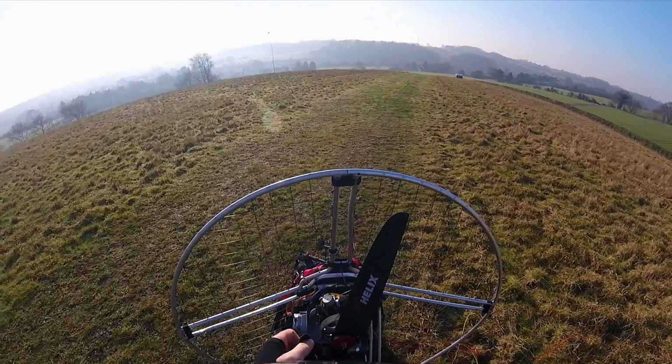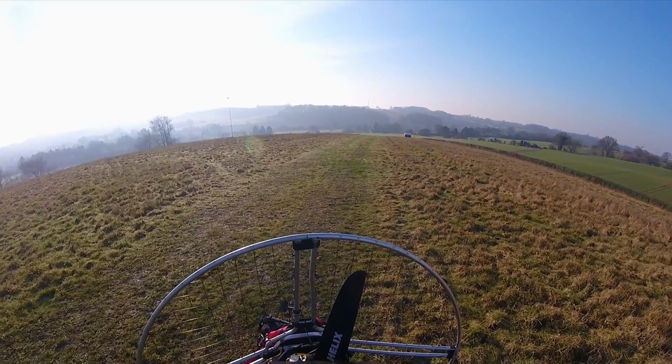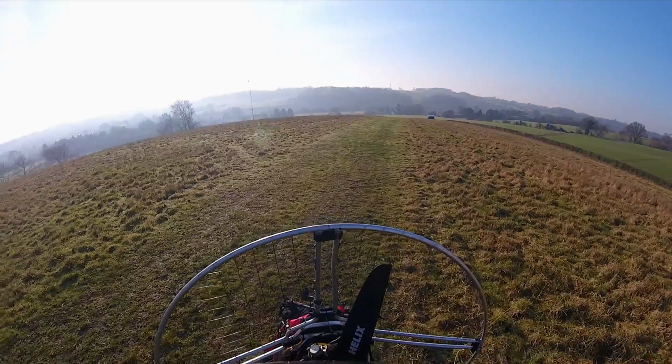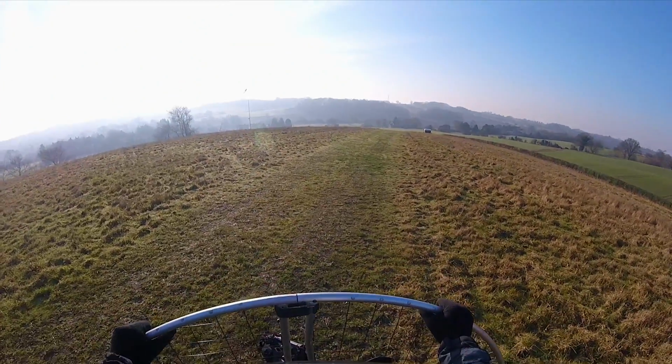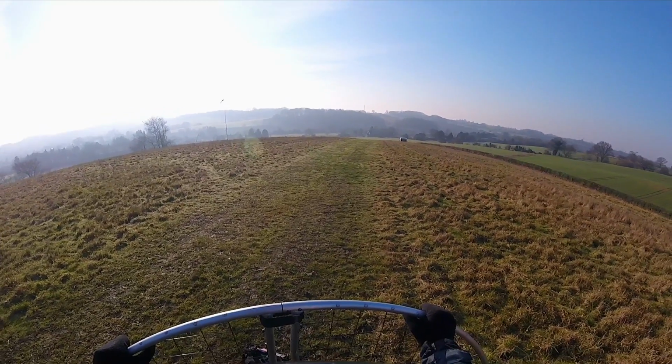Not much wind is good for once you're in the air. But it does mean that getting up into the air can be a bit of a fanning about thing.